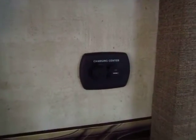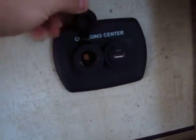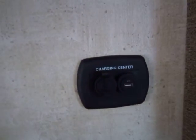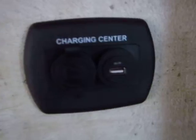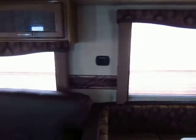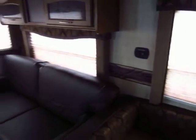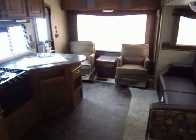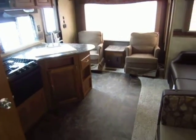They like to put these charging stations in here, and these are really slick. Here you have what I grew up calling a cigarette lighter. I don't know what they call them now, but I guess that's not the cool name. And then you have a USB port here. The whole idea there is that you can take your phones, cameras, anything like that that can charge via USB, and you can keep your devices charged no matter what, wherever you're going.